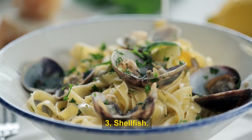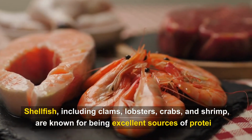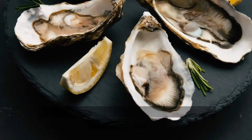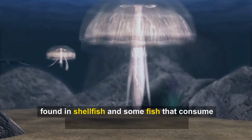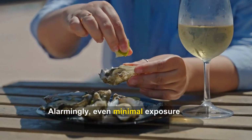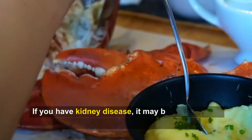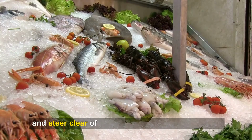3. Shellfish. Shellfish, including clams, lobsters, crabs, and shrimp, are known for being excellent sources of protein. However, research has uncovered that a toxin called domoic acid, found in shellfish and some fish that consume algae, can damage the kidneys. Alarmingly, even minimal exposure to this toxin can be harmful. If you have kidney disease, it may be wise to avoid shellfish to protect your kidney health and steer clear of your favorite seafood restaurant.